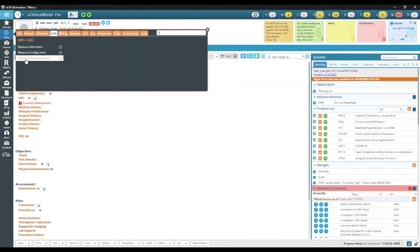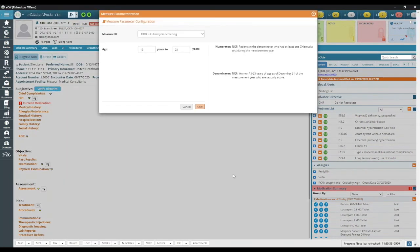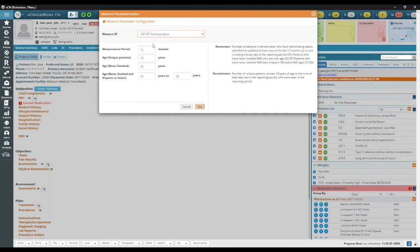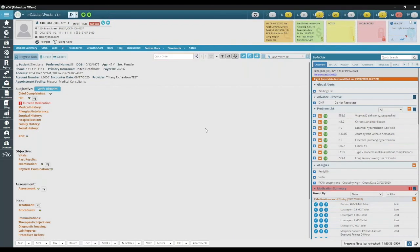And if you go to measure parameterization, you can go in and set up the age range. So if you wanted to do colorectal screening at a different age than what they have listed, you can do that as well and set these up. So we'll just go to smoking status, and you can go in and change your measurement so that it's going to trigger it to go ahead and set that up.